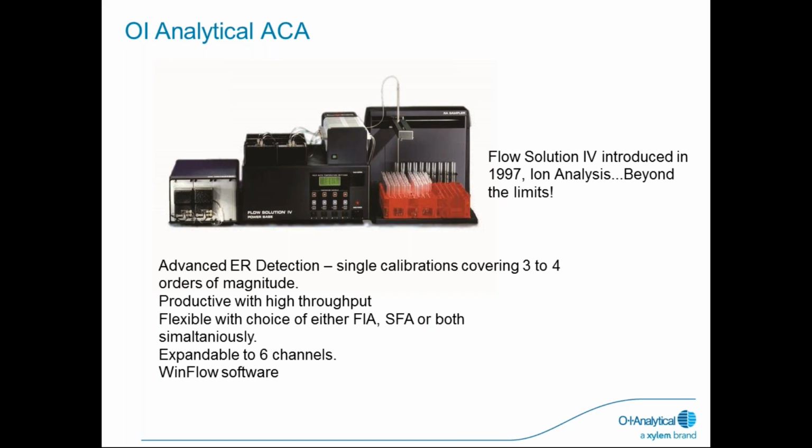It was productive with high throughput. It was flexible with the choice of either the via or segmented, both simultaneously. It was expandable to 6 channels and also introduced our WinFlow software with that device.